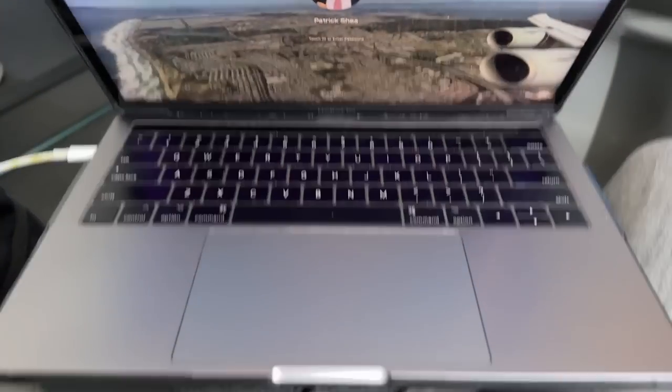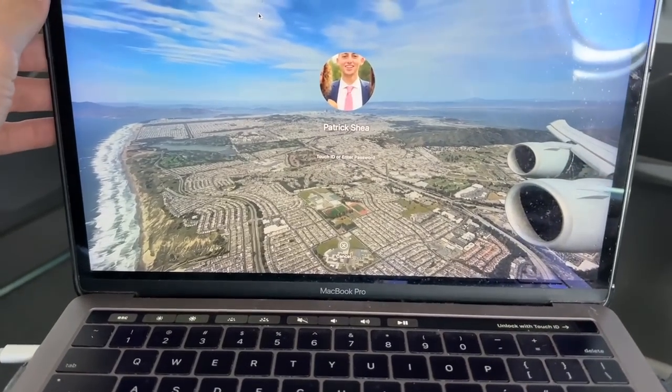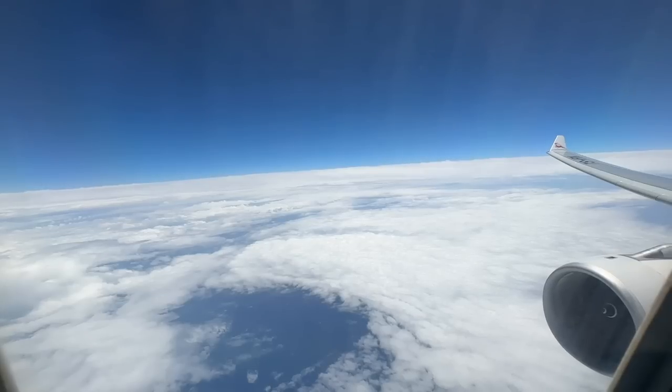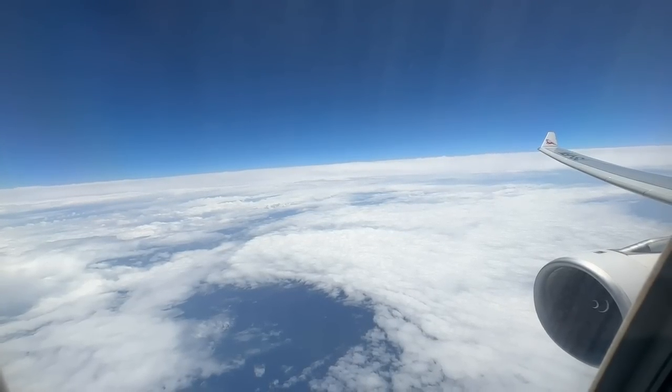Luckily, I had my laptop, so I was able to watch downloaded content on that. I was able to keep it charged on my universal charging port at my seat. Unfortunately, that charging port didn't exactly charge my laptop, but it didn't let it die either.